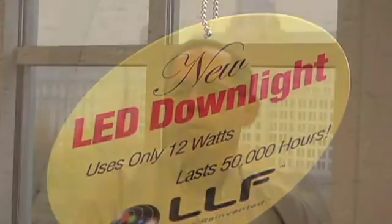Part of it is because in some cases people don't understand long-term cost versus initial cost. They have a tendency to look at the initial price when in reality long-term it's going to cost them more because they have to replace the incandescents frequently.